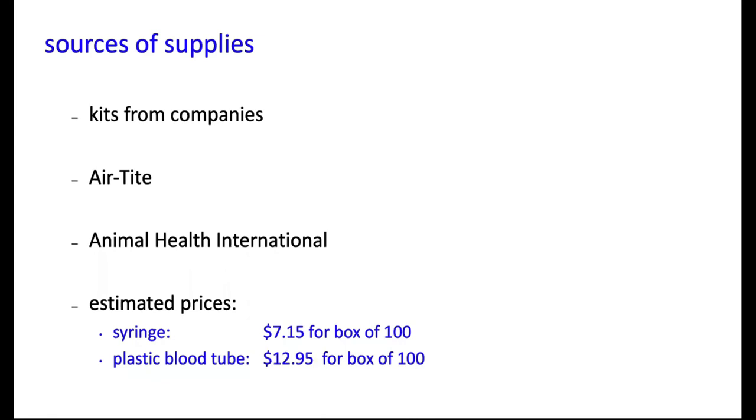So I can have my syringe and my blood tube, and then the cost of the test, I may be looking at $3 to $3.50 a head or less if I'm going to send that off. Obviously, if I'm using the chute side test, there's a little more expense there. So that's really what I wanted to talk about from a pregnancy determination standpoint.